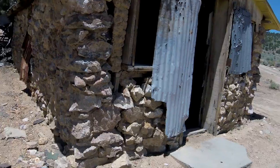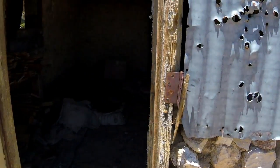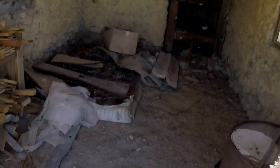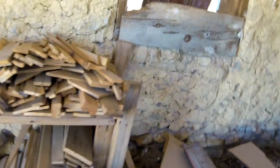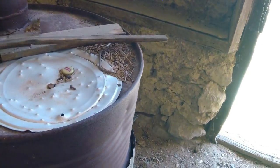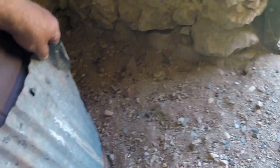This old stone building, mud packed around the windows. This is cool. I could live in a place like this. Dirt floor, barrel furnace. Wow, there's a lot of firewood stocked up here. I wonder if people camp up here. Doesn't look like it's been too long since there was a fire in here. That's kind of neat. Some kind of sheet metal. That might even be copper on that.